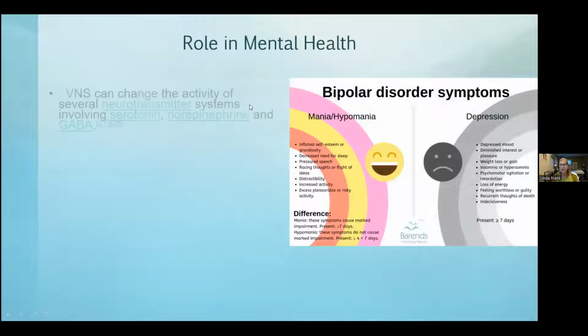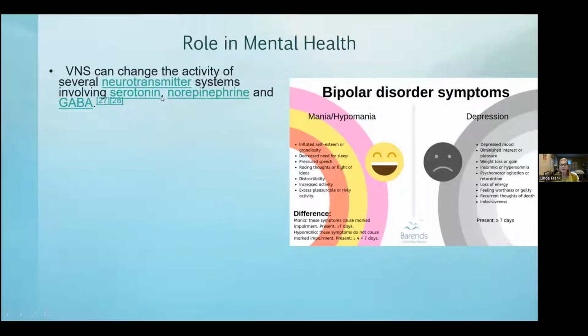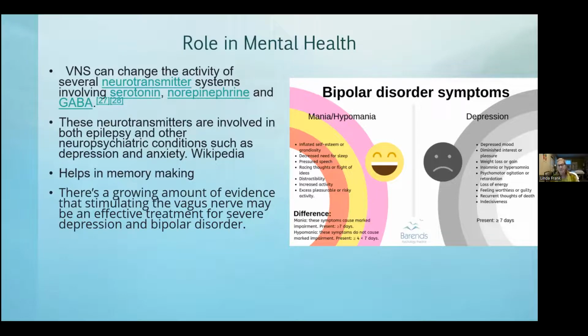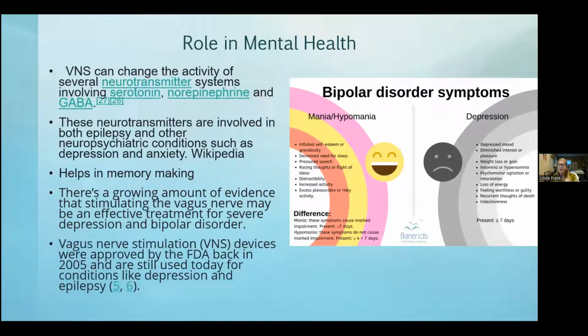The vagus nerve has a huge role in mental health. It can change the activity of neurotransmitters like serotonin. And serotonin, interestingly, about 80% of it is produced in the gut. So having a large impact on depression. Norepinephrine, which helps to regulate our system. And GABA, excuse me, which calms our system. These neurotransmitters are involved in epilepsy and other neuropsychiatric conditions, such as depression and anxiety. The vagus nerve helps in memory making, so it plays a big role in Parkinson's and some ADHD and bipolar disorder.